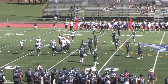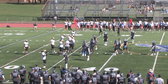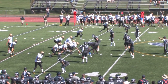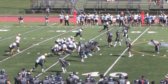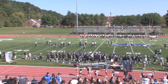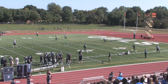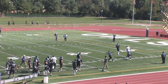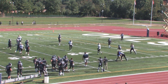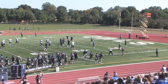Gives up third down and 3 for the Yellow Jackets. Third and 3. Quarterback drops back to pass. Throws it. Oh, complete, and he's gone. Tackled at the 20-yard line. A big game by the Yellow Jackets. Another first down.